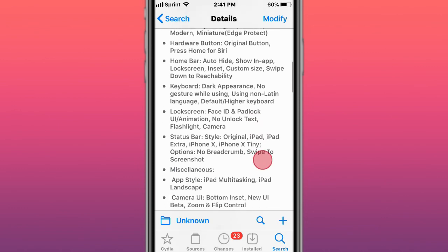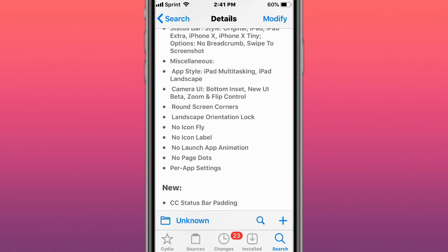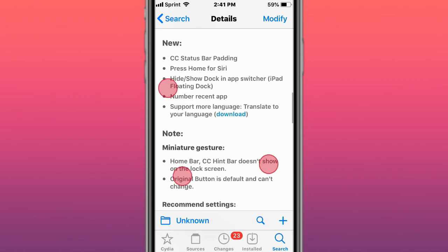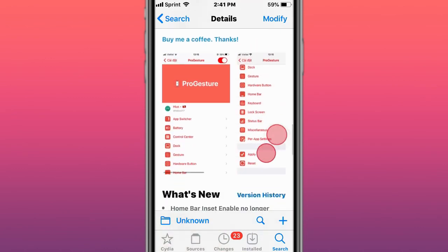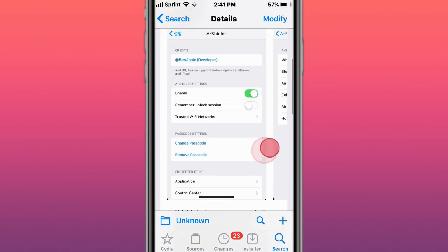home bar, keyboard, lock screen, status bar, miscellaneous, app style, camera UI, round screen corners, landscape rotation lock, no icon fly, no icon labels, no launch app animation, no page dots, per app settings. You have these new settings right here. So yeah, pretty cool.